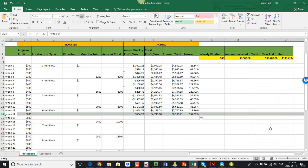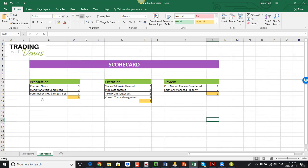Like I said here, overall, it is a profitable week and I have moved up. But there are a couple of things like the post-market reviews that need to be done that I am currently taking steps to correct. So in terms of the scorecard, in terms of preparation, I got full marks here because I do this fairly well. It has become a habit, and I do this without fail. Execution side, like I said here, I did take the trades as planned. So perhaps I could have all three in there.